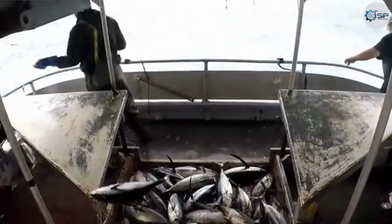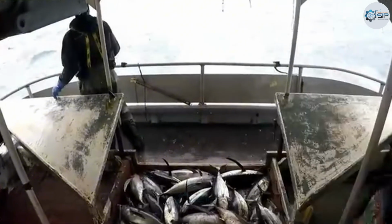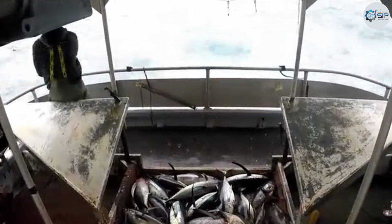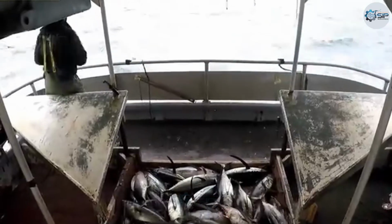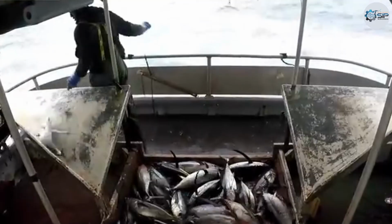At the same time, awareness about protecting bluefin tuna is growing within fishing communities. Small actions, such as collecting plastic waste from the ocean, refraining from using explosives or chemicals, and avoiding fishing during tuna spawning seasons, are gradually becoming good habits passed down through generations.